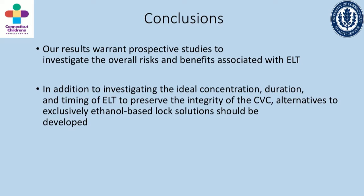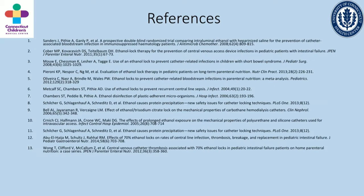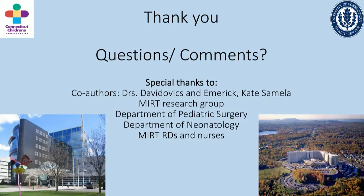In addition to investigating what the ideal concentration is, we need to look at the duration of ethanol lock therapy, timing, and even primary prophylaxis versus secondary prophylaxis, patient selection, and also we need research to develop solutions that are non-ethanol based. These are my references. Thank you.